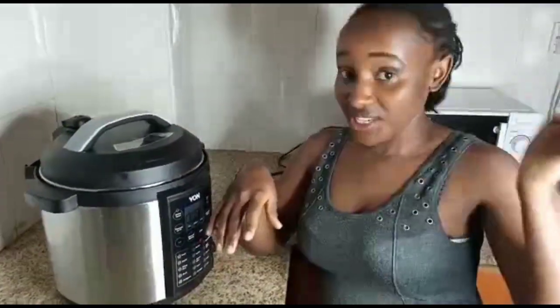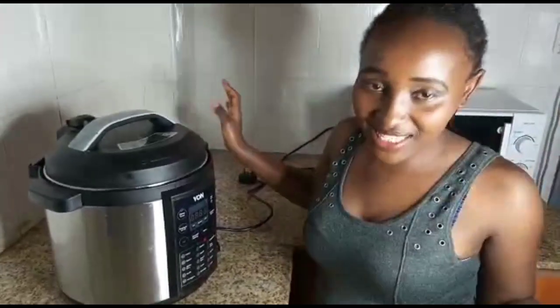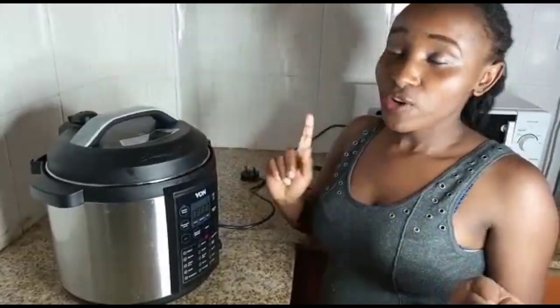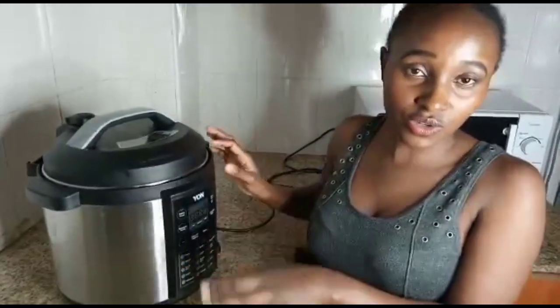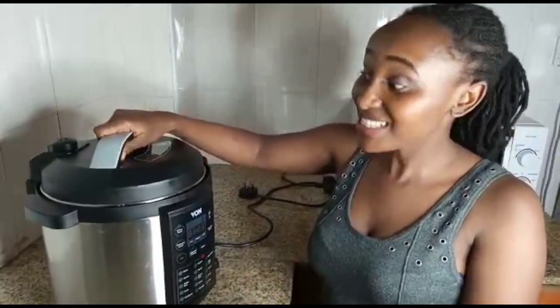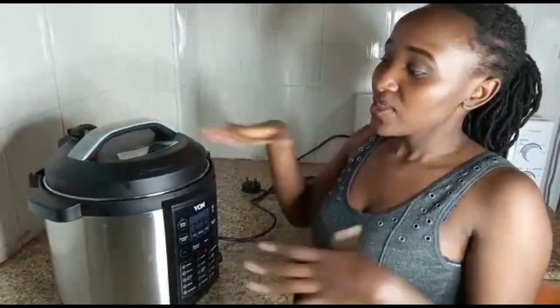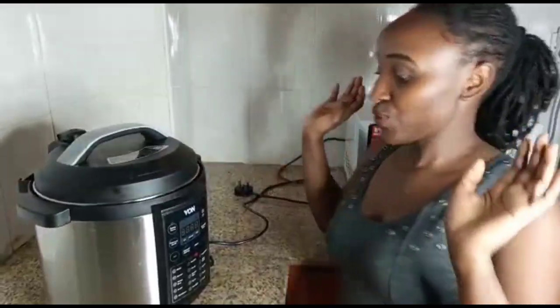And then the best thing about this pressure cooker, unlike those others, zile za kitambo, zile hizo zingine mnazijua, hii haiwezi kuchoma, like absolutely haiwezi. Because for instance, you've forgotten to remove the pressure, chakula shaiva and you've forgotten to remove the pressure. When you come to open, it actually can't open. Haiwezi at all. So that makes it so safe. There's no way you're going to burn from these. Totally, absolutely.